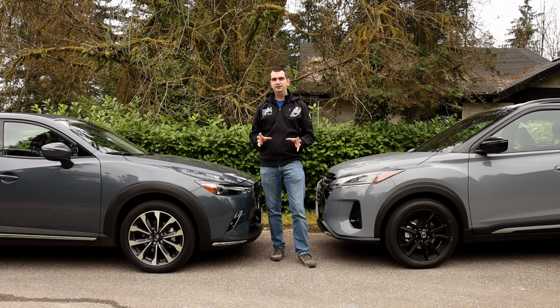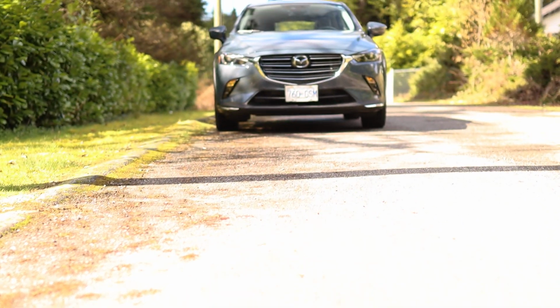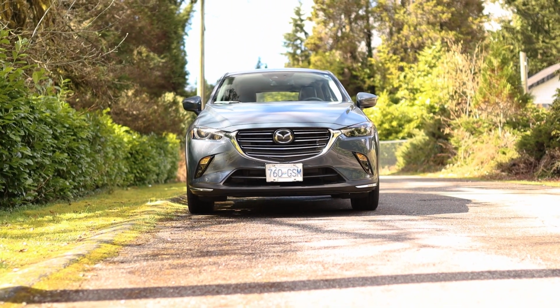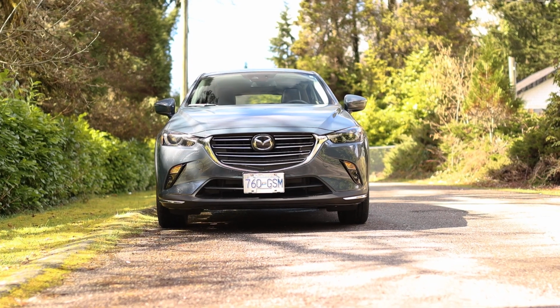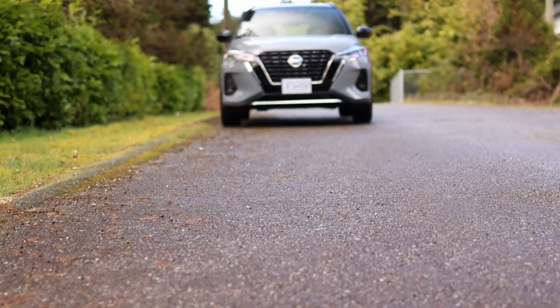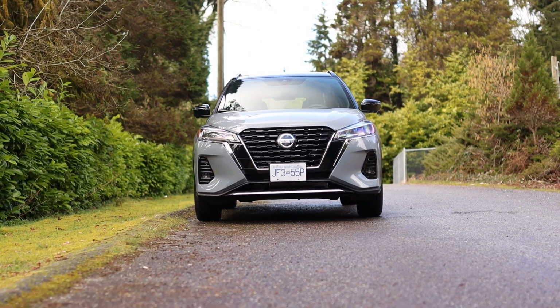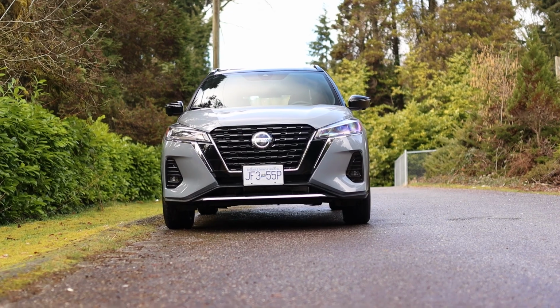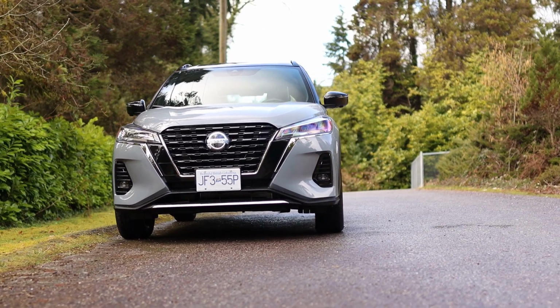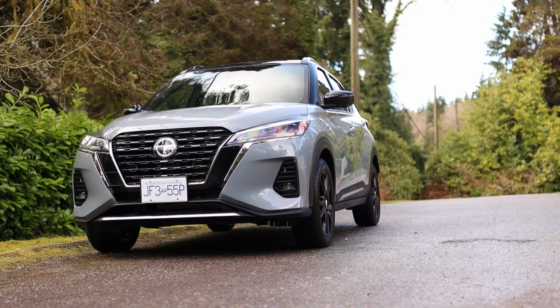However, in the mornings, I always found myself reaching for the Mazda key because it just drives really, really well for what it is. But the Mazda is not for everyone. In fact, I'm willing to bet that more people are going to buy the Kicks instead. It's more spacious on the inside, you get more value for your money, it's less expensive, and it's more fuel efficient. So this is a better city crossover.